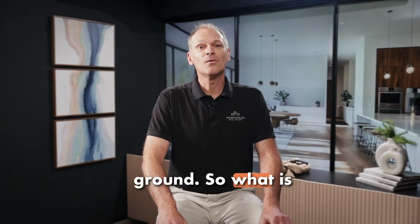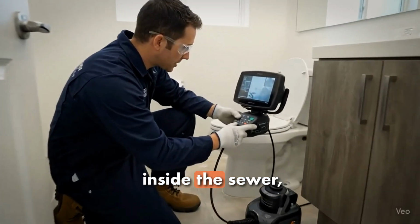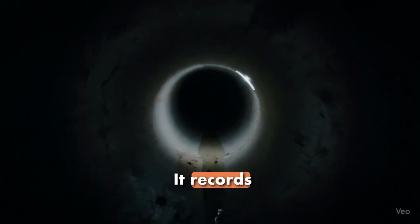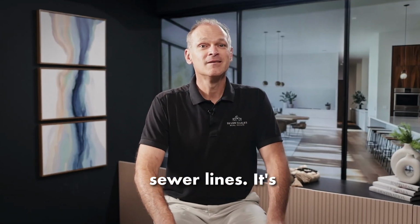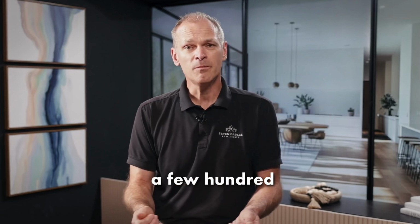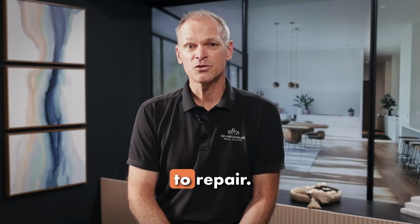So, what is a sewer scope? It's a small camera that's inserted inside the sewer cleanout and guided through the line all the way to the street. It records everything: roots, cracks, bellies. In fact, there was once where we found a brick inside one of the sewer lines. It's one of the least expensive inspections you can do, typically a few hundred dollars, and yet it can reveal damage that could cost tens of thousands of dollars to repair.